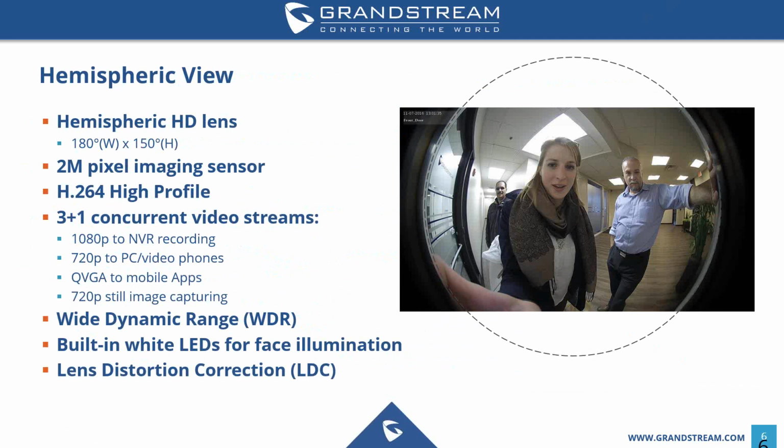We talked about the view earlier. Here's just a nice little picture to give you an example of it. Again, a 180-degree view from the lens of this camera. Basically it can look directly left and directly right and give you anything in between.